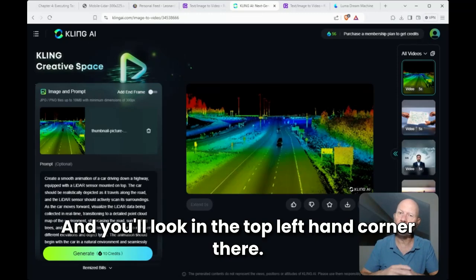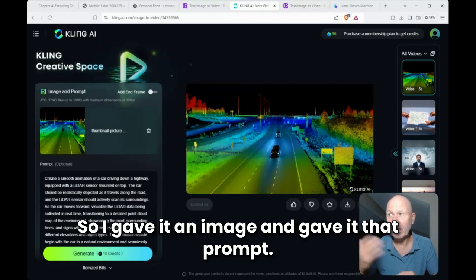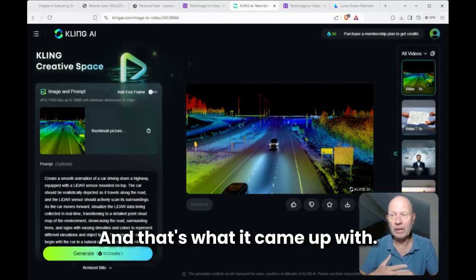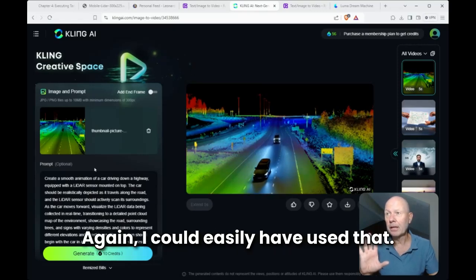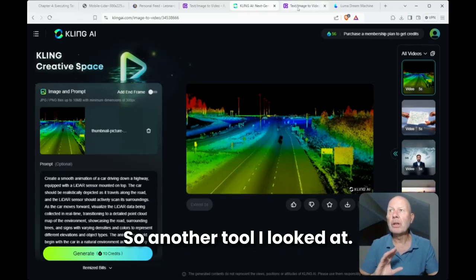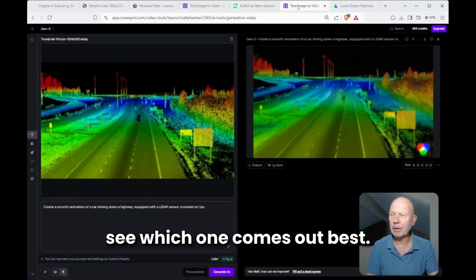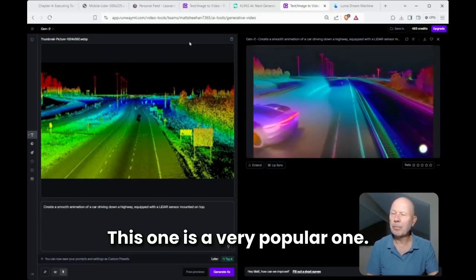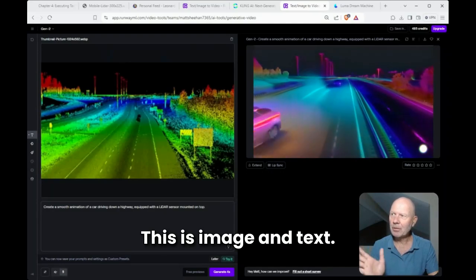And you'll look in the top left-hand corner there. That's actually the image that I used to generate this. So I gave it an image and gave it that prompt, and that's what it came up with. I actually really like that. So that's pretty cool. Again, I could easily have used that. So another tool I looked at, so I'll use multiple tools to see which one comes out best. This one is a very popular one. This is RunwayML, and this is image and text.